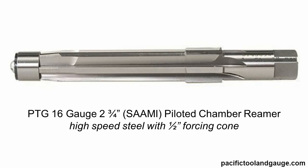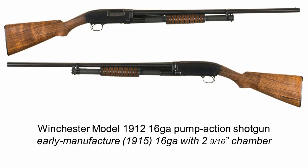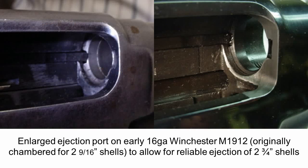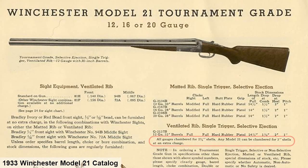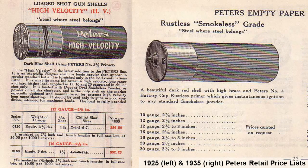Many 2 9/16 inch chambers can be safely lengthened to 2 3/4 inches, but some repeating shotguns might not cycle the longer shells reliably without further modifications. For these guns, 2.5 inch shells may be a better choice. Some older 16 gauge shotguns were manufactured with 3 inch chambers, and for a time, ammo manufacturers offered both loaded and empty 3 inch and 2 7/8 inch shells for use in them.